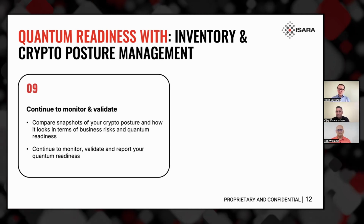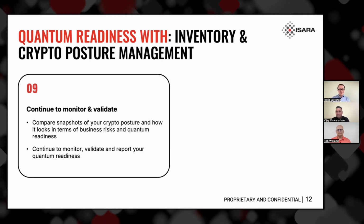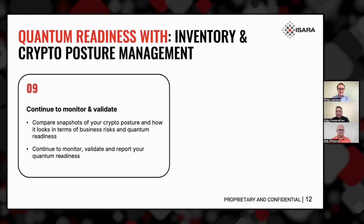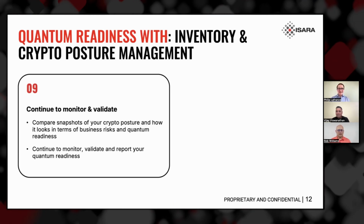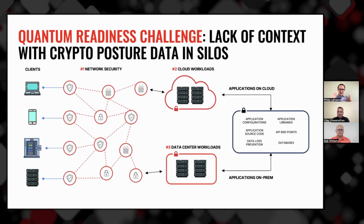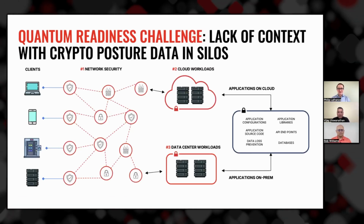Okay, I think we're going to shift gears into slightly different stuff. I think this is a really nice framework. I'm really glad we went over this. I think there's a lot of really nice things in here, but let's look at crypto posture management a little bit more broadly right now.